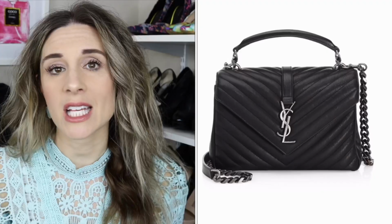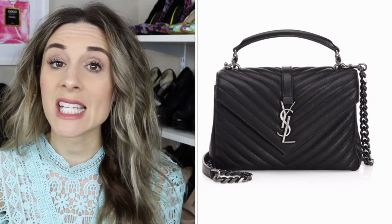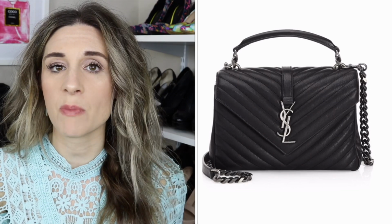But let me tell you what has kept me from getting the medium size. I do have the Louis Vuitton Pochette Matisse, which is very similar to this college bag in the medium size, and in addition it's very similar in looks to my YSL camera bag. So I've always kind of said to myself, well gosh, it's so similar to the Pochette Matisse, so similar to the camera bag which I already own, do I really need this bag?